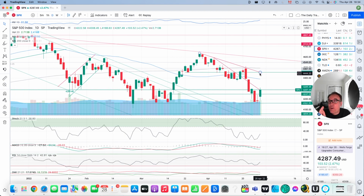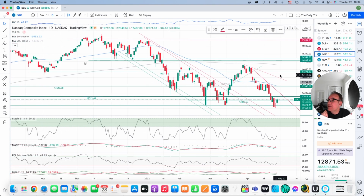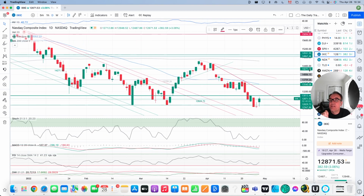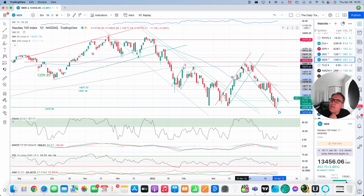Until what point are we going to bounce? This remains to be seen. NASDAQ Composite Index is also bouncing on 12,567. Big bounce for NASDAQ 100, 12,978. This is really bouncing, and I think I'm going to start adjusting this a little bit. So I think this may represent a better picture of what is going on right here.